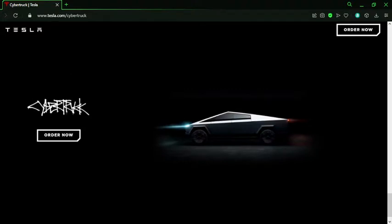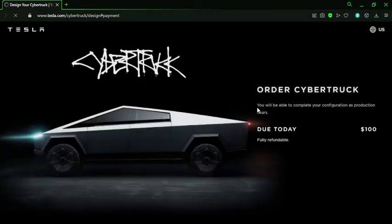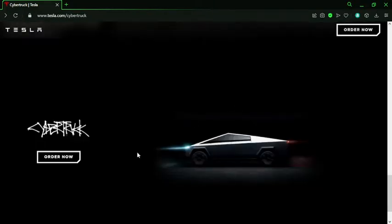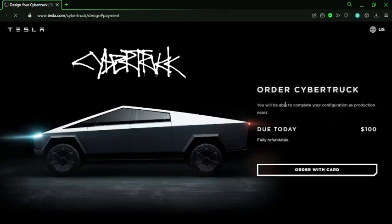So it's versatile, everything. Now if you go to order now, yeah, it's pretty cool. So you will be able to complete your... what the heck just happened? It just told me page not found. Thankfully I took a screenshot. Okay, you'll be able to complete a configuration as production nears. Due today, $100 fully refundable order with card.